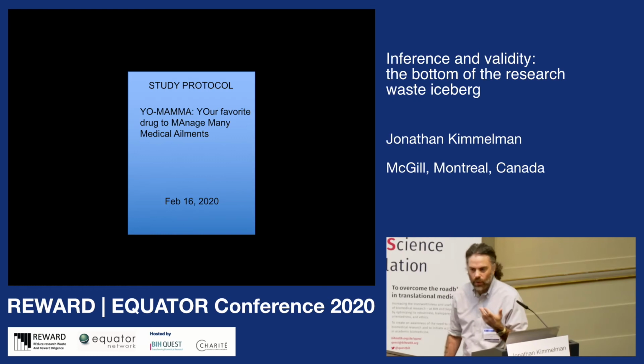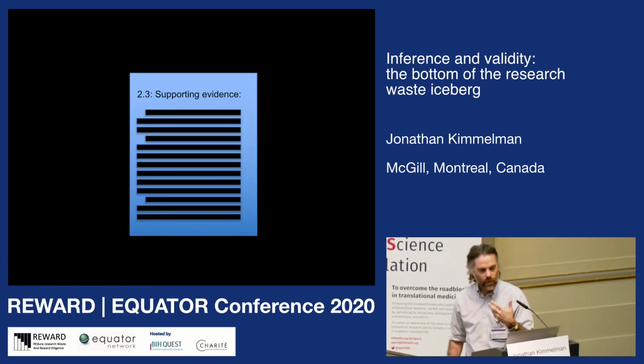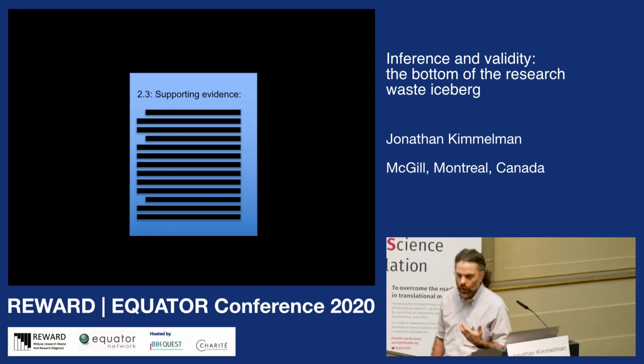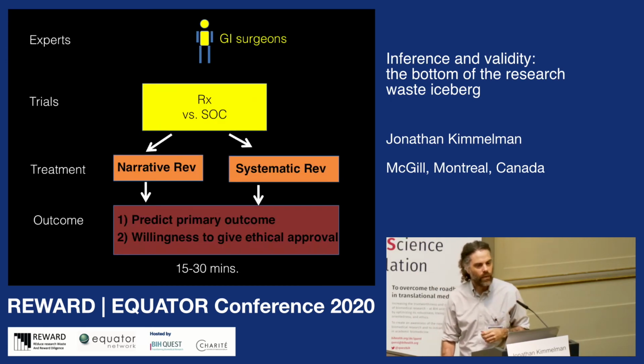So in a typical clinical trial protocol, you're describing the rationale for doing the study, and typically that takes the form of a narrative review. And we all know that narrative reviews tend to be prone to bias. They're very hard to reproduce. And the question is whether or not that narrative format biases decision makers that ethics reviewers or others might use to assess the clinical promise of the drug.